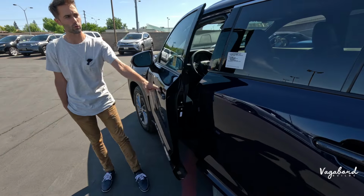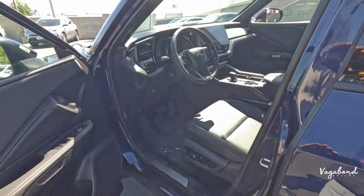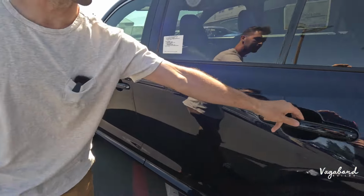Let's go ahead and open this door, show you guys the entryway. Very nice and wide here in the front. Let's go ahead and show you guys the back.